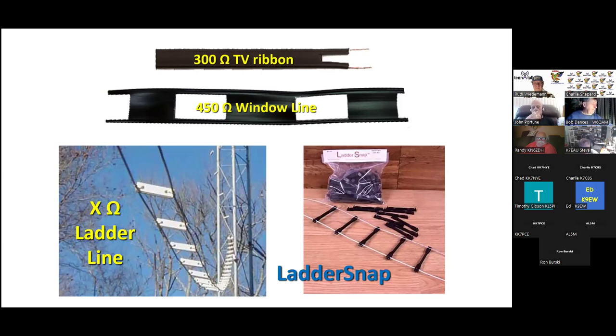Many hams may use 300 ohm TV ribbon cable, which you see there at top, or we probably more commonly use 450 ohm slotted ladder line, which you see there. Although some hams are up to building their own ladder line or buying 600 ohm ladder line, which you can see there.